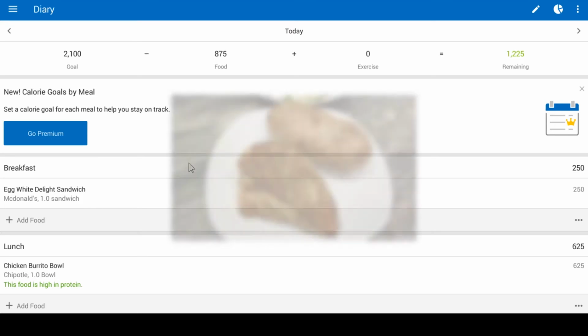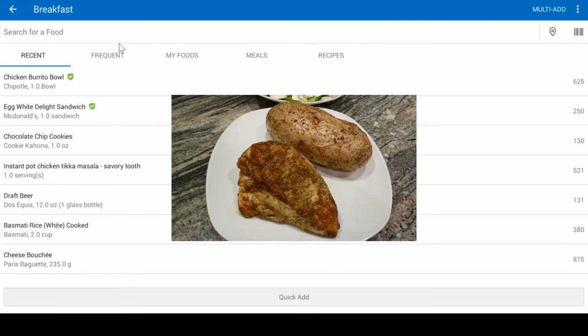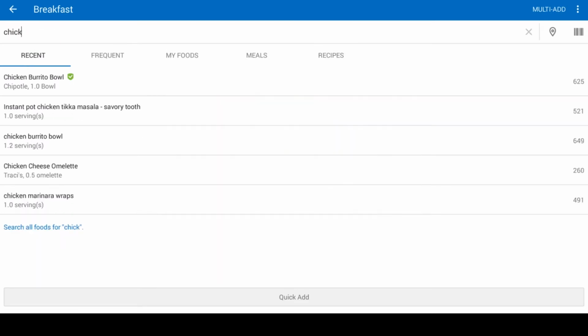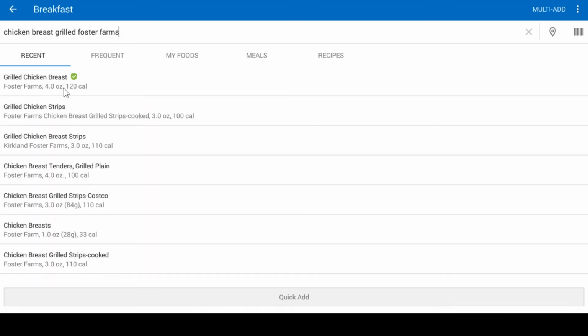So let's just say you're eating chicken breast and a baked potato. So let's just go in here, chicken breast, and chicken breast grilled. Let's say Foster Farms. I'm just picking Foster Farms because, yeah, grilled chicken breast. There it is. So how many ounces did you eat?